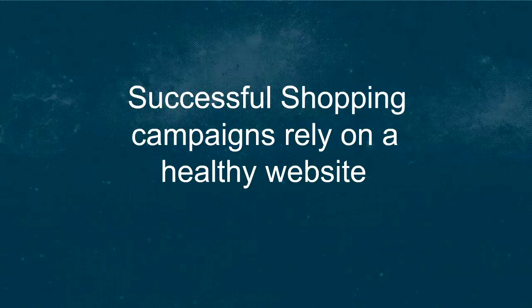So next off, we have successful Google Shopping campaigns relying on a healthy website, and I'm going to hand over now to Dave Colgate, who's going to talk to you a bit about that.